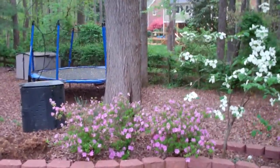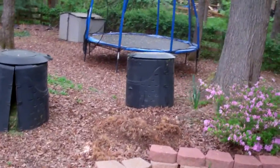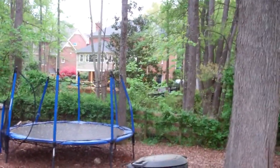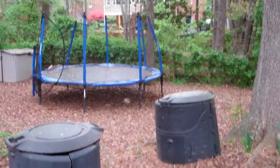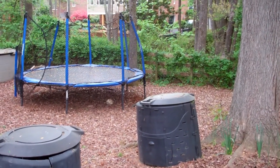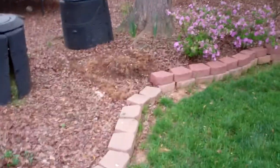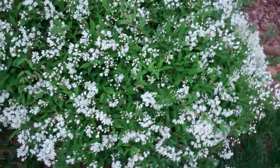In the background you see my trampoline, and of course a gardener's best friend, the compost bins. Now my poor trampoline looks a little beat up, if you can see. And if you can see way in the background, you look at a tree that looks like it exploded. Well, essentially it did. It exploded and fell on my trampoline. So I replaced the trampoline top and the bottom. And I've just got to get some replacement poles because they were severely bent when the tree fell in the middle of it.